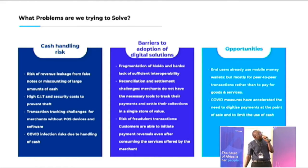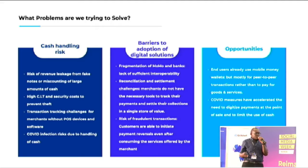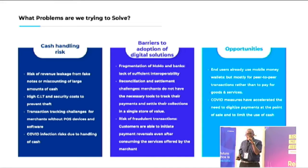And then the last categorization of what we're trying to solve is opportunities that have come up as a result of the digital, as a result of happenings around us. Of course, COVID came, and with COVID, there was a lot of adoption of digital payments. So we went into this space and tried to see what more we can do to enable and empower people to pay digitally without the need to handle manual cash.